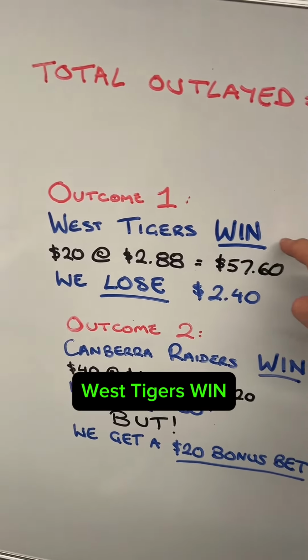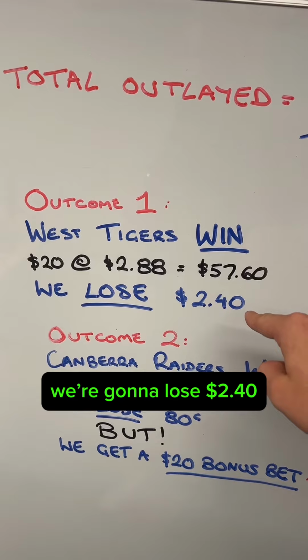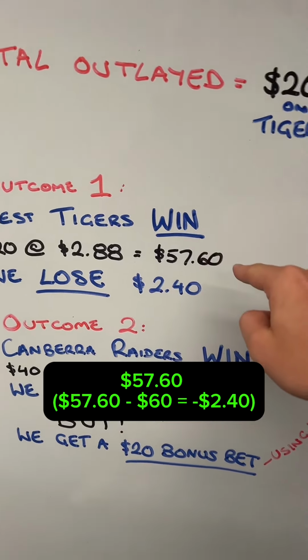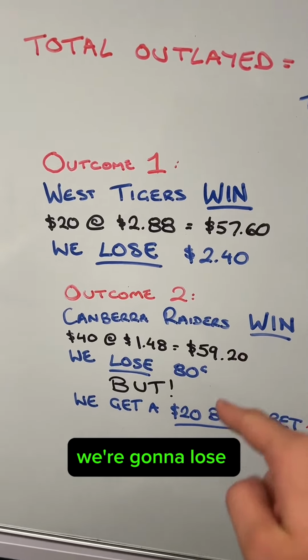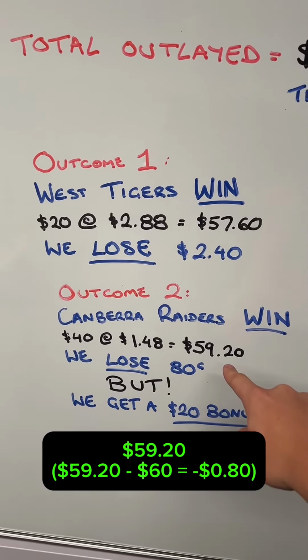Outcome number one, if the West Tigers win, we're going to lose $2.40 because we've been paid out $57.60. And outcome number two, this is the one we want. If the Canberra Raiders win, we're going to lose $0.80 because we've got a payout of $59.20.